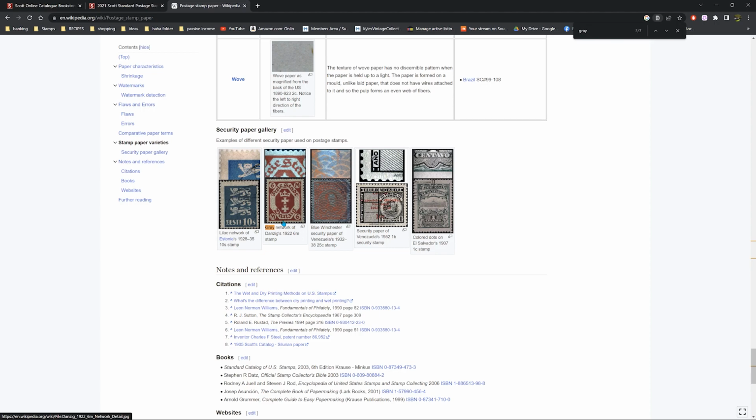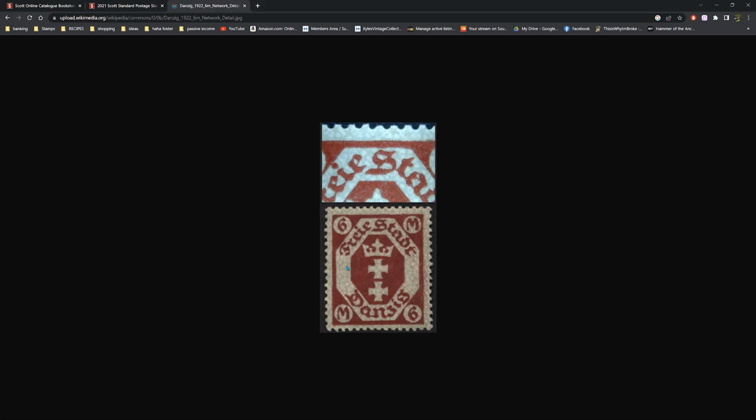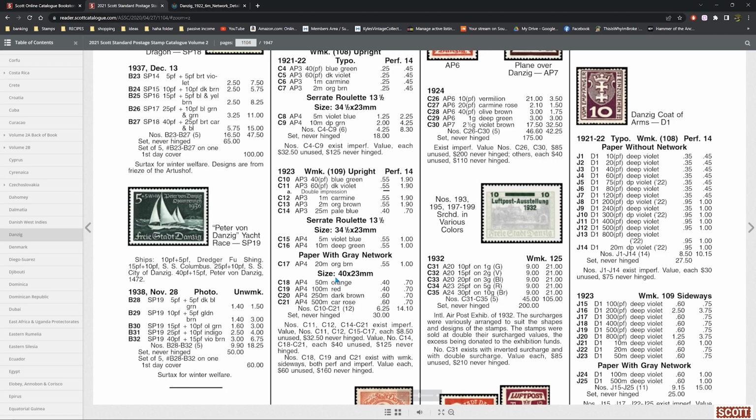Yeah, I'm looking at the stamp right in front of my face. I'm just not sure about that. So when I look at this picture, I can only imagine that their gray network is talking about these kind of lines here. You see that? Like you can see the kind of marbling looking here. That must be what they're talking about, you know, you can tell. Interesting. That kind of makes me worry that maybe that isn't our stamp, because I don't see any gray network going on here.